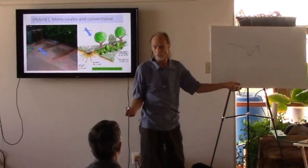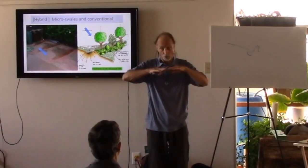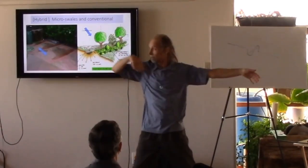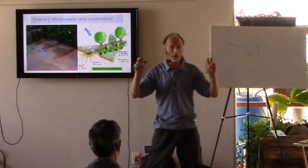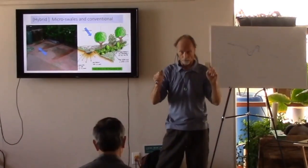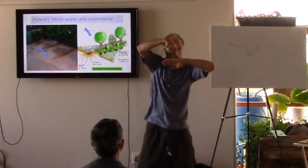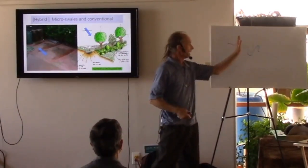This is called the swale. Swale is a ditch on contour. It's level its entire length, no matter what its shape is. It's level from one side of the property to the other. Think topo lines on a topo map. Contour lines. You got that in your picture in your head? Great. So we're going to go perpendicular. Our trench is perpendicular to the water flow. It's being intercepted and harvested.